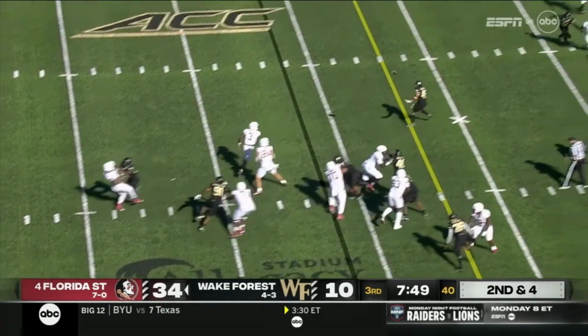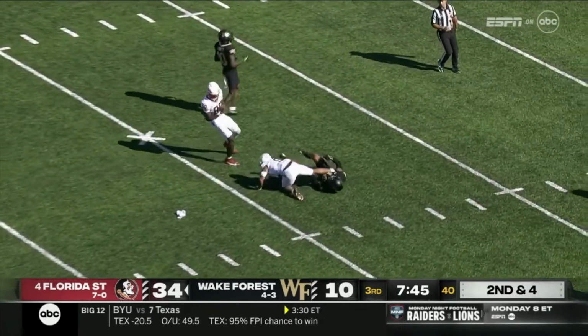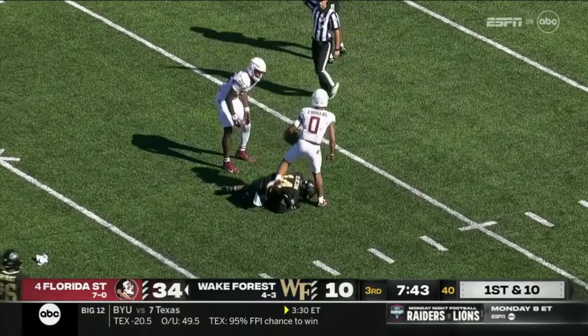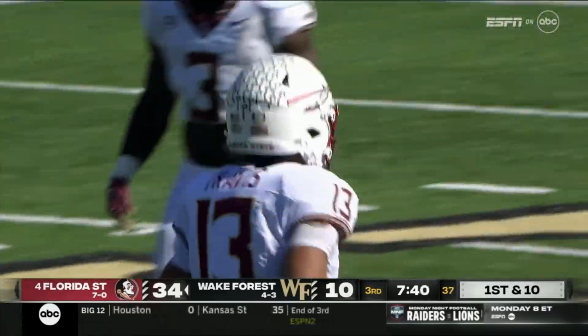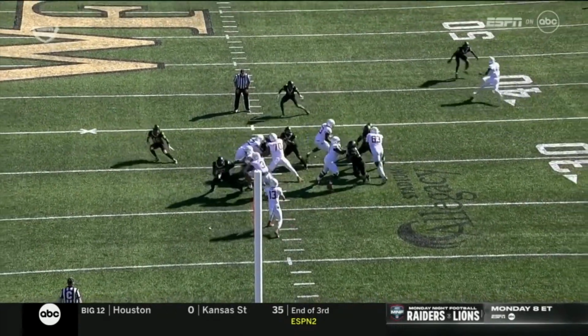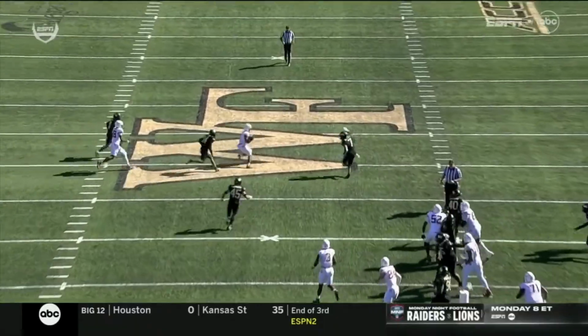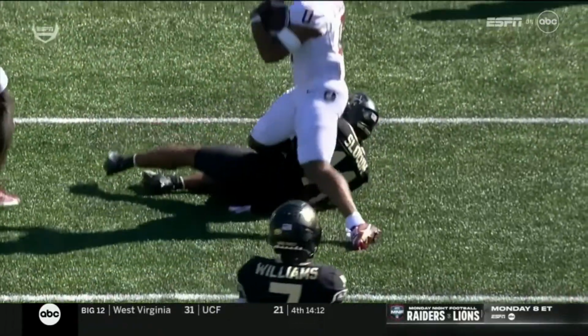Play action. Travis up the seam in stride, breaking free to Ja'Kai Douglas. Ankle tackle saved the touchdown as he stumbles after Evan Slocum tripped him up to the 38-yard line of Wake. And just like that, they run a play-action pass right over the top. Jordan Travis finds Ja'Kai Douglas.